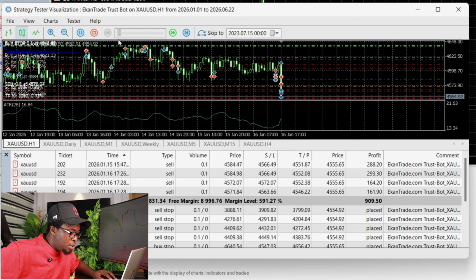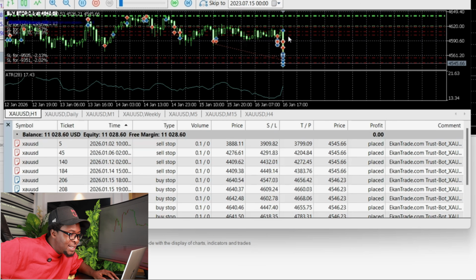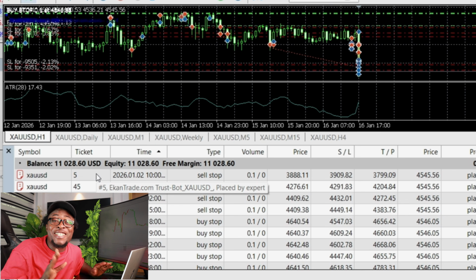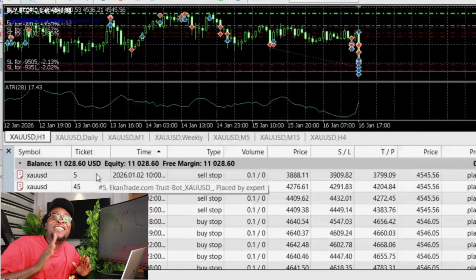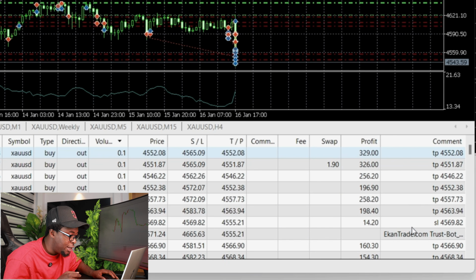So let's see. Wow. You see what is happening? You see how it's applying the trailing stop here? You see how it's applying those trailing stops, and in just a single section, it recovered everything back with that Martingale. Let's check the history of the trades.